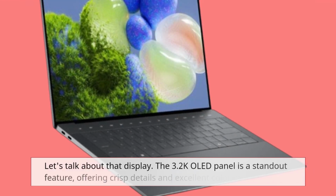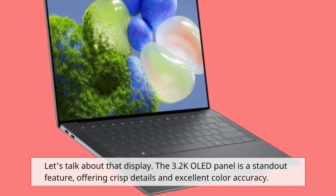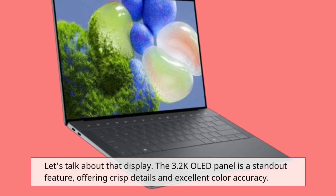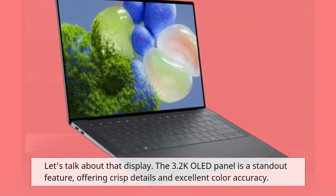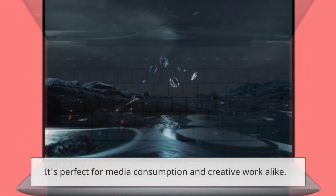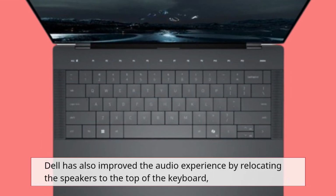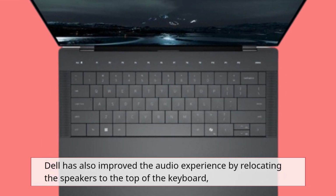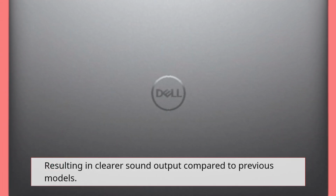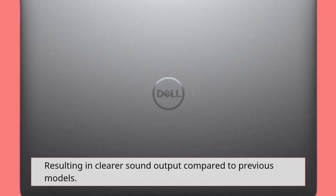Let's talk about that display. The 3.2K OLED panel is a standout feature, offering crisp details and excellent color accuracy. It's perfect for media consumption and creative work alike. Dell has also improved the audio experience by relocating the speakers to the top of the keyboard, resulting in clearer sound output compared to previous models.